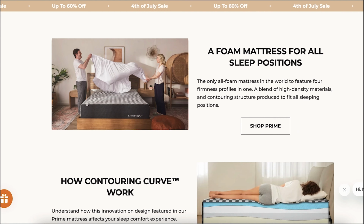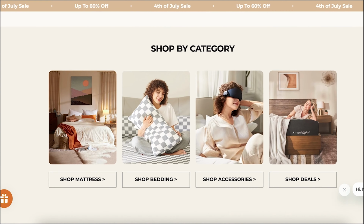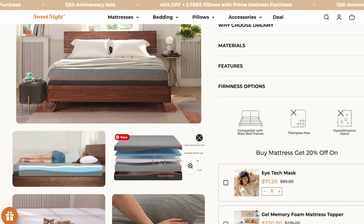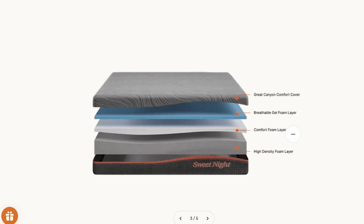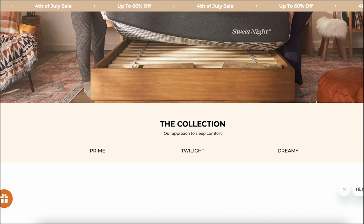And so I went searching for companies that sell only fiberglass free mattresses, and that's how I stumbled upon SweetNight. SweetNight's a really cool company. If you didn't know, they are a mattress company, and they specialize in fiberglass free mattresses. But it's super cool because they're made of only memory foam, so they're super comfortable as well. Those are the two things they really focus on, comfort and the quality of the mattress.